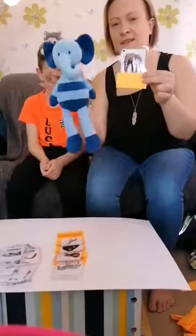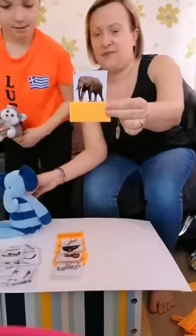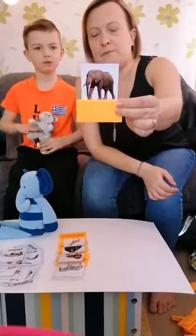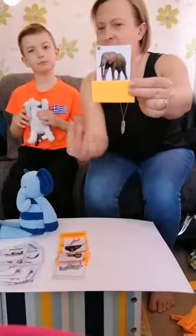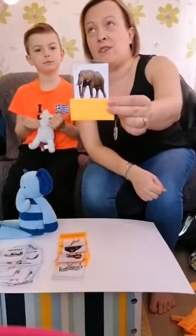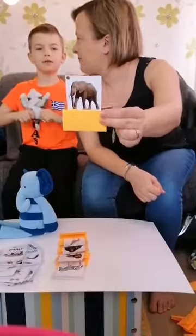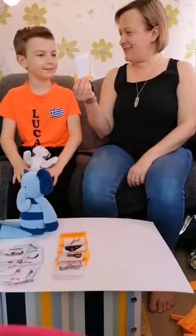Okay. Oh, this is one of my favourites. We've got one here. Not quite as realistic, but we've got one here. There you go. What is this animal? This is a beautiful animal. It's kind of like a rhino. And it's got a very long trunk. And they grow to be really, really big, some of them. What is it, Lucas? Elephant.